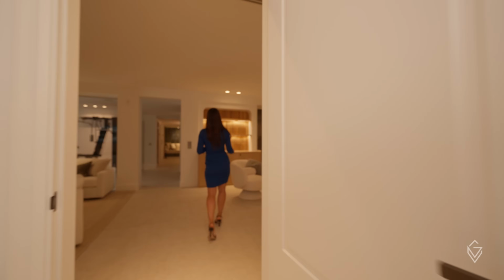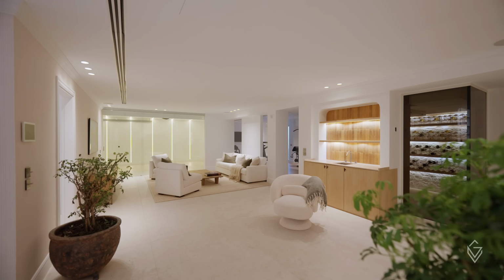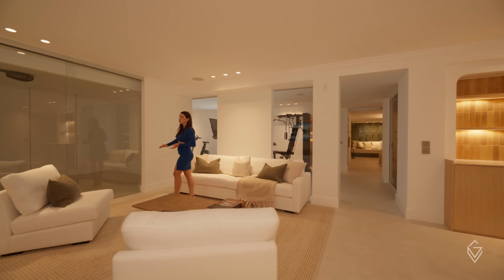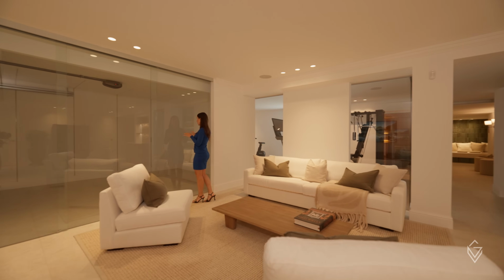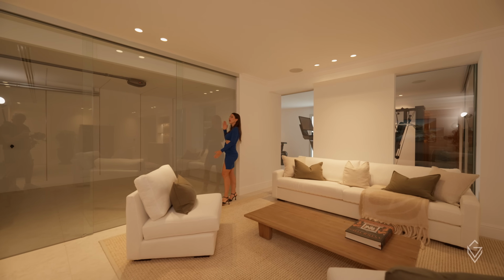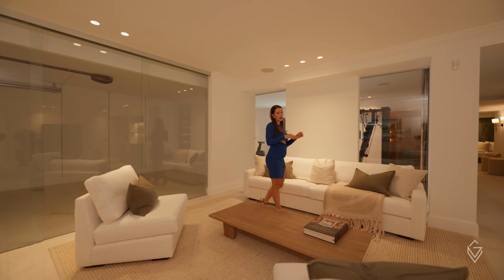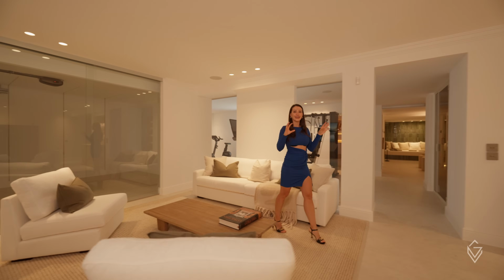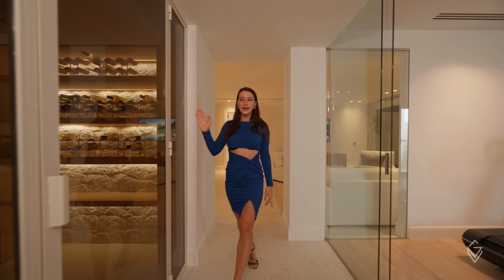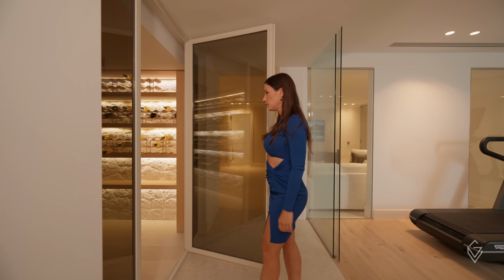Now, stepping back out, we have a small bar section / sink, followed by a lounge space with a floor-to-ceiling glass lookout into your garage. So here you would probably keep one of your nicest cars. That's why they've designed it all glass, so you can actually take a look at it whilst you're enjoying and relaxing in your basement lounge. Now let's step further into the wine cellar, which is right behind this glass door.